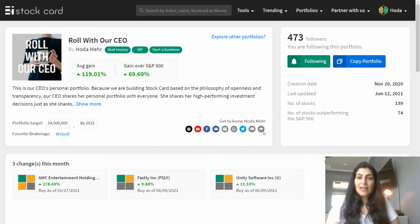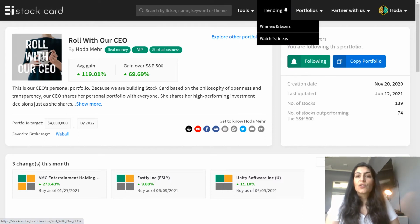As you know, here at Stock Cards, our philosophy is to help you make more money and enhance your business and grow your community, and that's why we're enabling you to add all of your social media and your other communities to Stock Cards so that your followers can get to know you better. How do you add all this information to your portfolio?